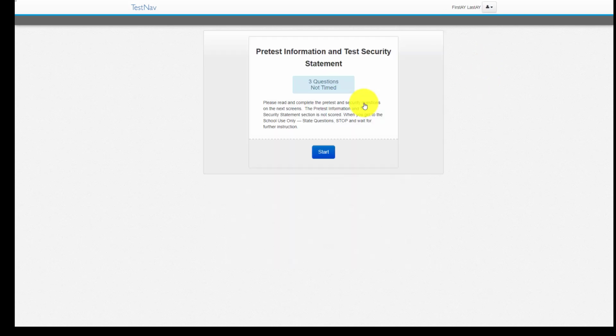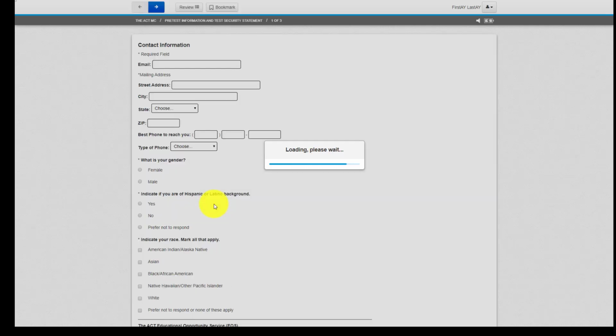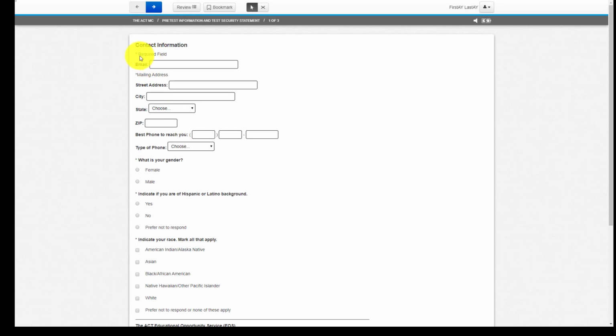Okay, so let me just go through here. So start, pre-test information and test security. So that's at session 1. And it's loading. Let's see. Come on, let's go. All right. And contact information, it says that all of the asterisks are required, but I think for this training module, it'll let you go on without filling out anything. So I'm just going to go on. So when you get to the mock administration, I think it'll work if you just go to the arrow and not fill out anything.